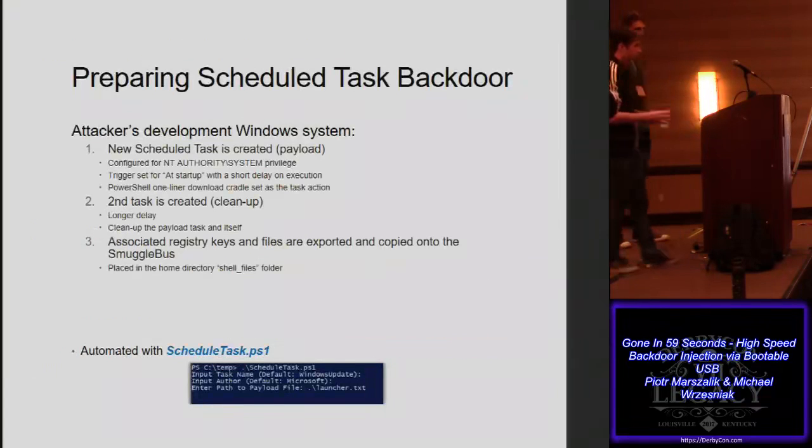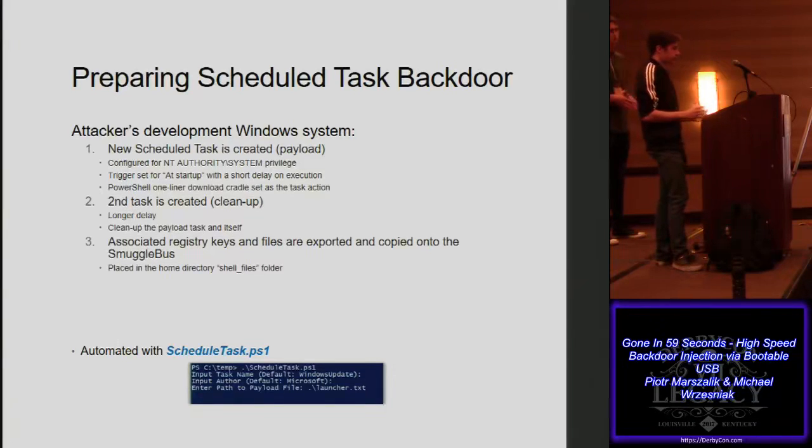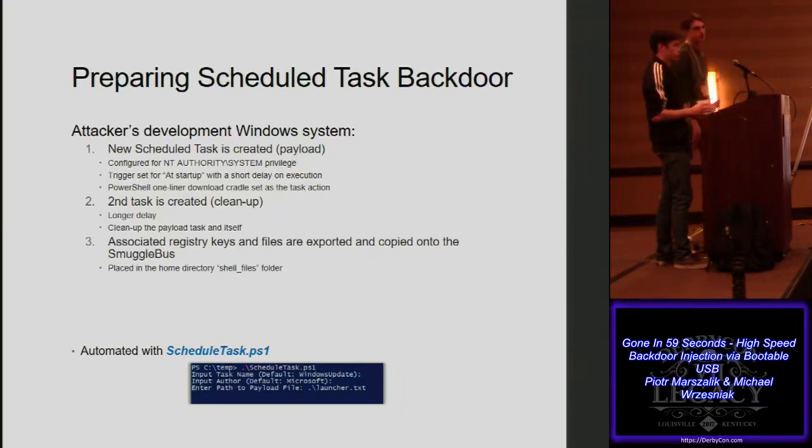So in order to prepare that scheduled task, it's really super simple. You know, we need an attacker development machine. You would create a scheduled task, have it run in the context of system, have it triggered at startup, and then what we use as an action is just a PowerShell one-liner, usually generated from Empire, or you can do Metasploit, your choice, whatever tool you want.